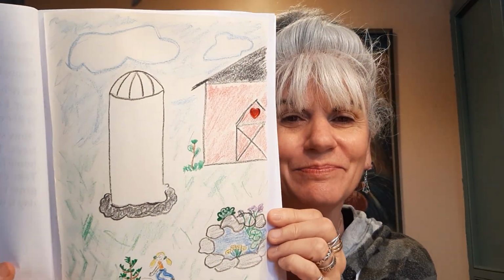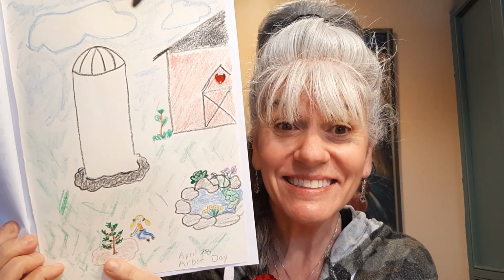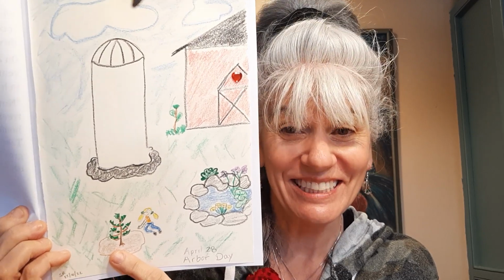And here's little Rebecca in second grade. Okay, here she is. And this is the little pine tree that her teacher gave her. Rebecca accepted the challenge. She found the perfect spot. She planted her little tree behind the tall white silo on her farm. The little tree was protected from the wind and had plenty of water.